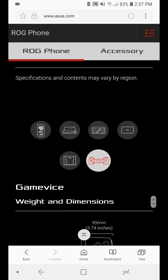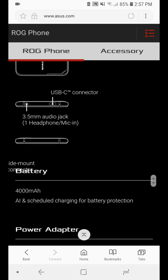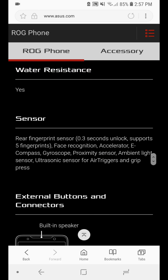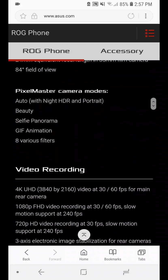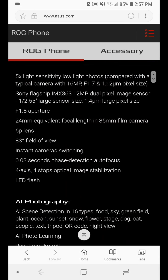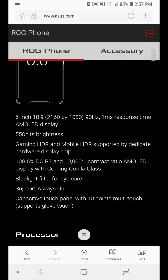The ROG Phone has RGB lighting on the logo, which is better looking than Razer or Black Shark. Specs wise, it packs a custom version of the Snapdragon 845 processor, which runs close to 3 GHz. To be exact, it is 2.96, which is close to 3 GHz. That's insane though. What's more insane is the display. It's a 6-inch 18 by 9 AMOLED screen at 90 Hz with HDR and an always-on panel as well. It's one of a kind that you don't want to miss out on, and it's almost lag free with 1 millisecond response time.